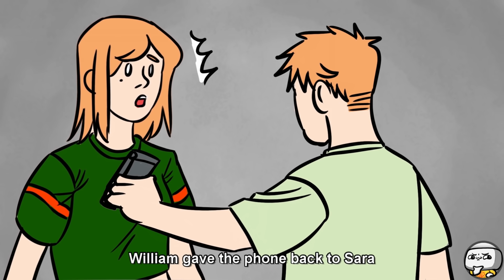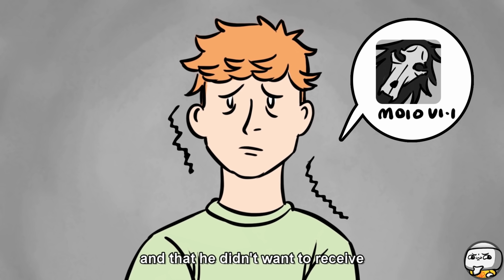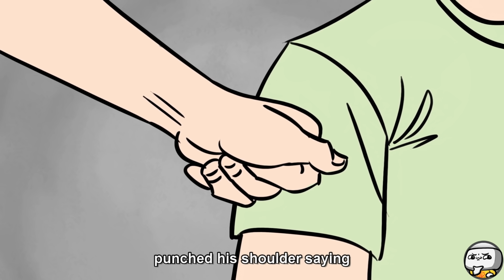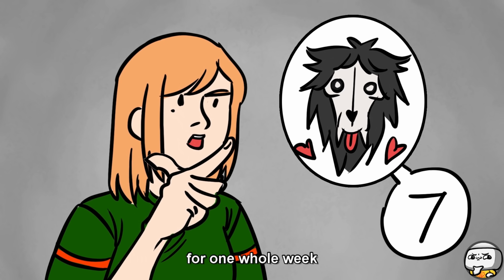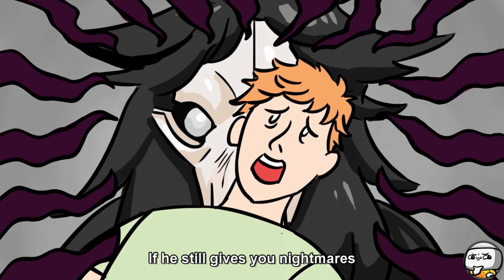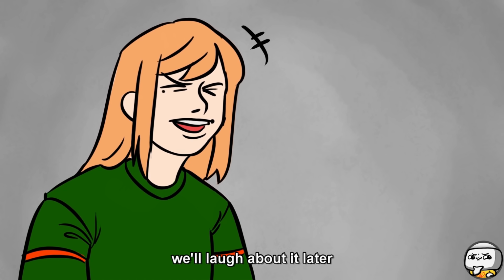William gave the phone back to Sarah, telling her how terrifying it was, and that he didn't want to receive such messages anymore. She just jokingly punched his shoulder, saying, "I'm sure he'll grow on you eventually. Tell you what, if you can put up with him for one whole week, we'll go see that movie you've been wanting to see. If he still gives you nightmares, we'll delete it.